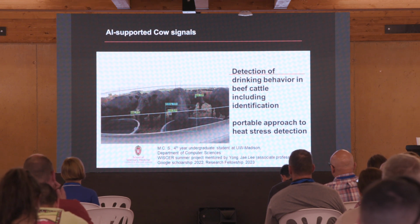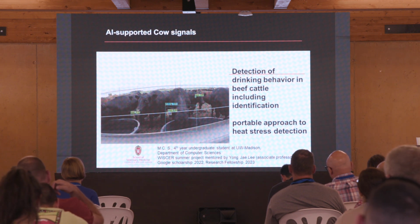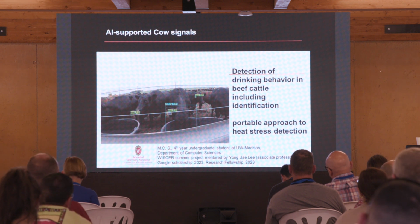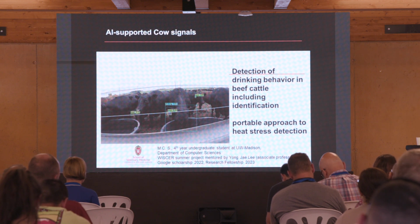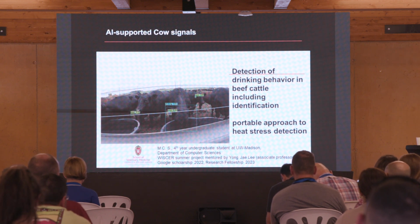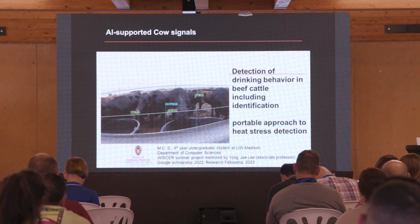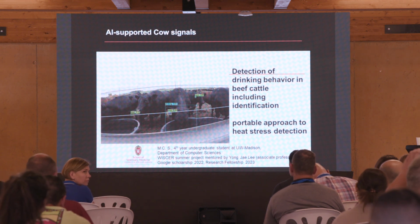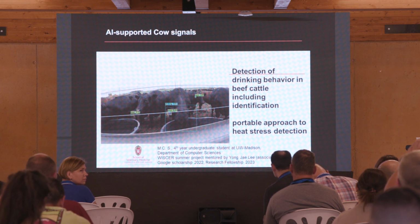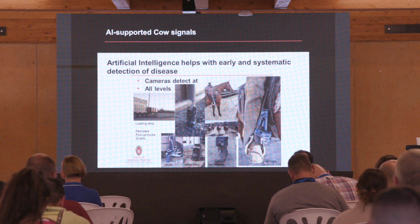And this can be associated with the volume of water in these troughs. Many possibilities. This can be done in a portable way and has been done and continues to be done by a 4th-year undergraduate student at UW-Madison in the computer science department. She has won several awards for this and has submitted her first publication.